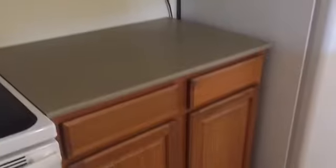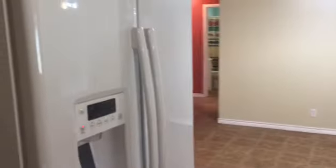Here's a closer look at the kitchen cabinets, and the listing agent said those are new. It's got the microwave mounted above the range, which is always nice. It's got a solid surface countertop. It could be Corian, but we need to get clarification on that. Fridge looks relatively new, and of course cabinets above. Ceiling fan above the dining room area. So it's a nice functional space.